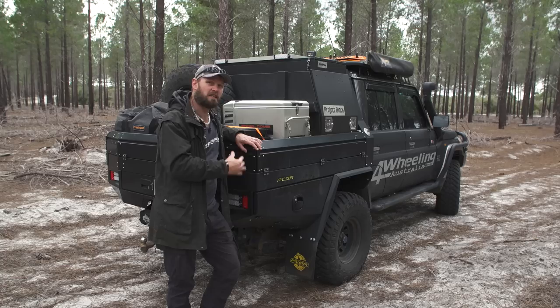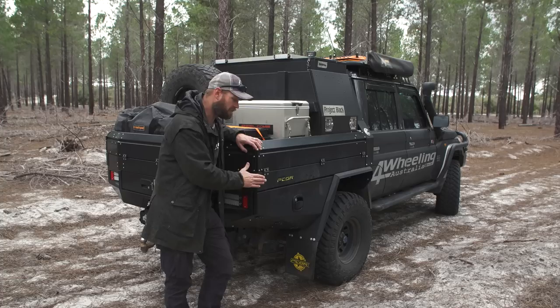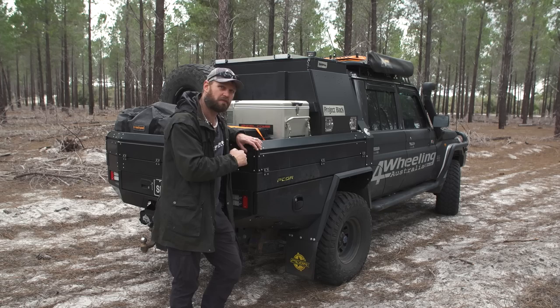Not only did they put the tray on, they also put the fuel tanks on, but I'll get to that, and the exhaust. I had to change the exhaust because it wouldn't fit my previous exhaust. The twin pipe would not fit with the tray and would not fit with the fuel tanks, but we'll get to that. Let's quickly run through the PCOR.